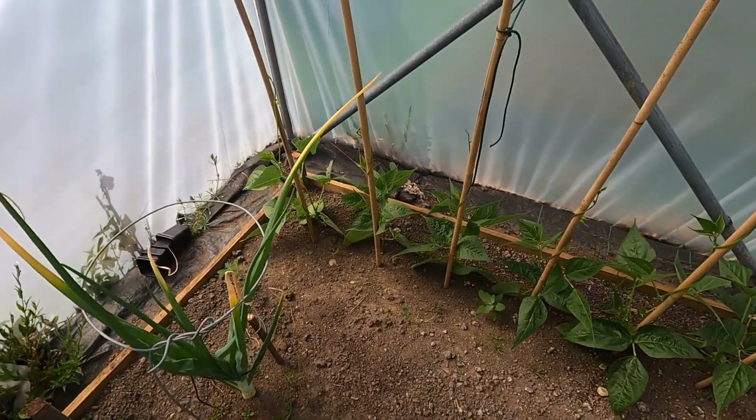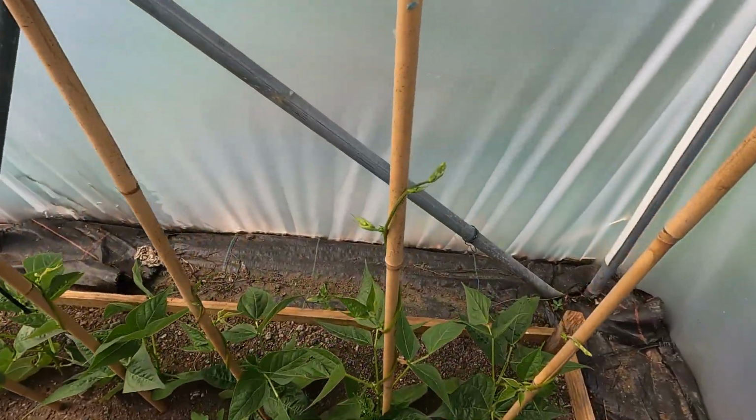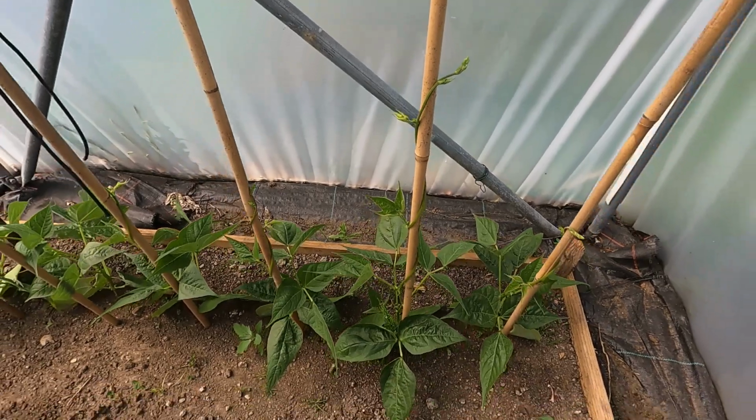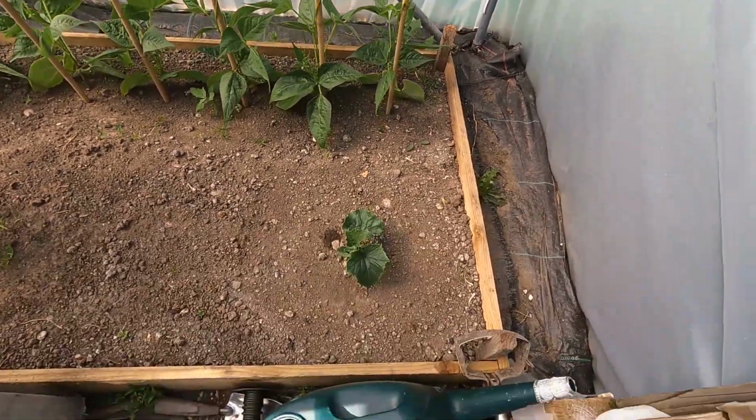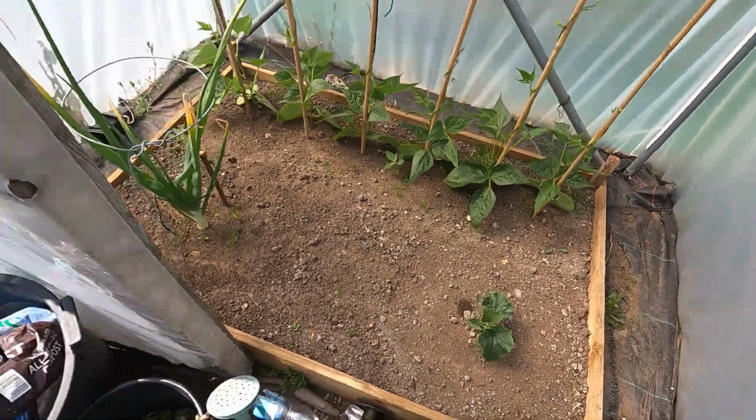They're the French beans, climbing French beans, Cobra. Starting to climb up now, as you can see. Put a little cucumber in. It's not doing very well, but as soon as it picks up, it gets its roots in, it should start to grow.